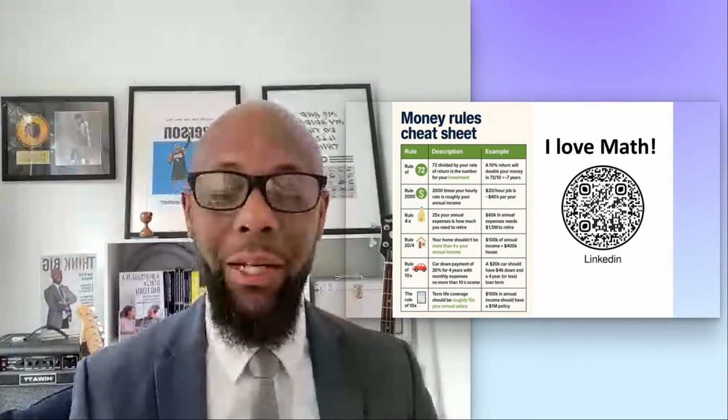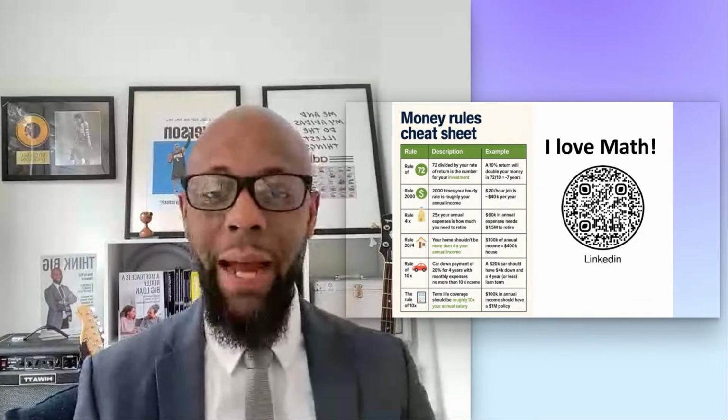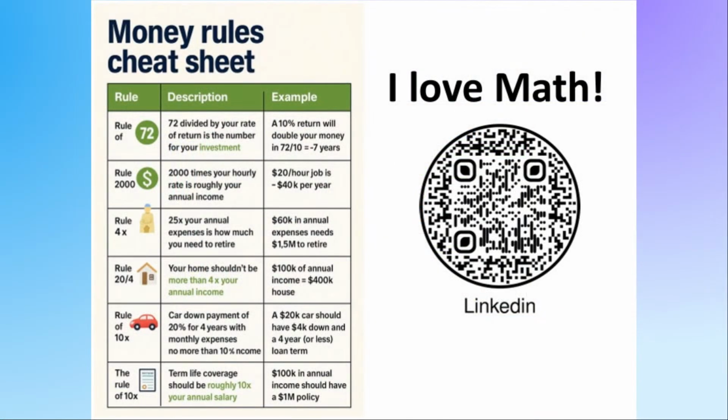So, first thing we're going to start with is the rule of 72. 72 divided by your rate is going to help you figure out how long it takes to double your investment. So a 10% return will double your money in 7.2 years.